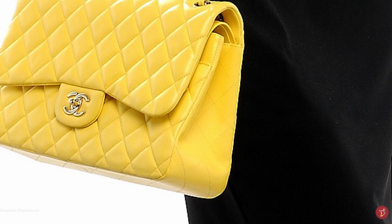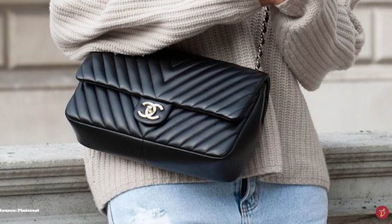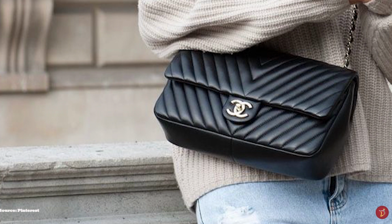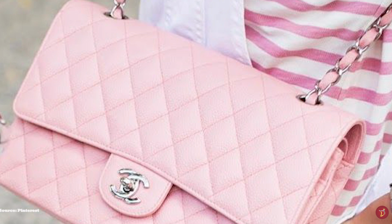Lagerfeld made a few changes to the 2.55 to make the elegant and timeless Chanel Classic Flap, updating the bag with a few distinctive features. Innovatively changing the classic square twist lock of the 2.55, known as the Mademoiselle lock, to the iconic interlocking CC lock clasp hardware, one of the main characteristic differences between the 2.55 and the Chanel Classic Flap. Staying true to the original while showcasing its own sophisticated signature flair.